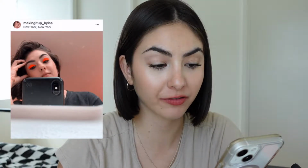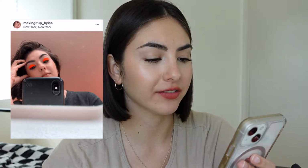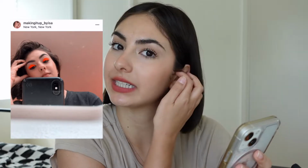Up next, we have my graphic eyeliner moment for my Billie Eilish concert in New York. This was my first time trying graphic eyes ever, and I loved it. Was the execution the best? No, you can't really see here because this is obviously a mirror picture, but it wasn't the most even. I mean, it wasn't bad. I went out in public looking like this, so it wasn't atrocious. You guys know I'm a perfectionist. But I loved this look.